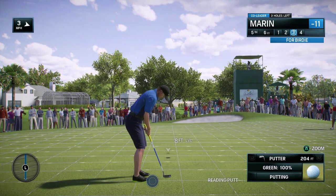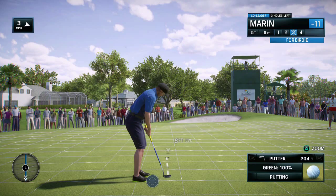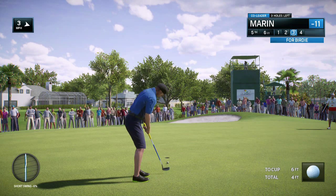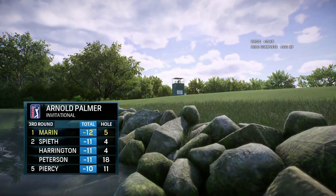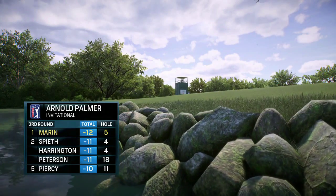Well, he's going for back-to-back birdies here, trying to jumpstart this round. Some momentum moving in the right direction. Racking them and stacking them. That's 12 under par now for the tournament.